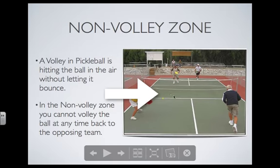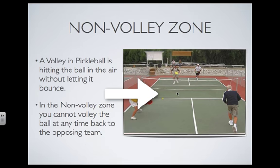Here is our non-volley zone right here. You can see it on this sample court. A volley in pickleball is any time you hit the ball in the air without letting it bounce. So in the non-volley zone, all that means is you can't hit the ball in the air while your feet are in this zone.